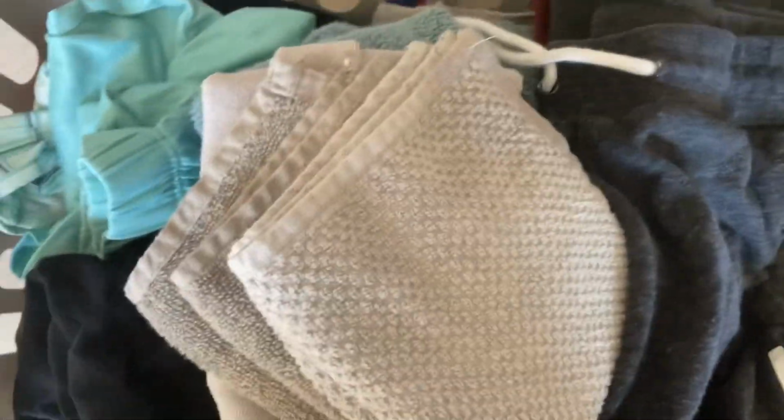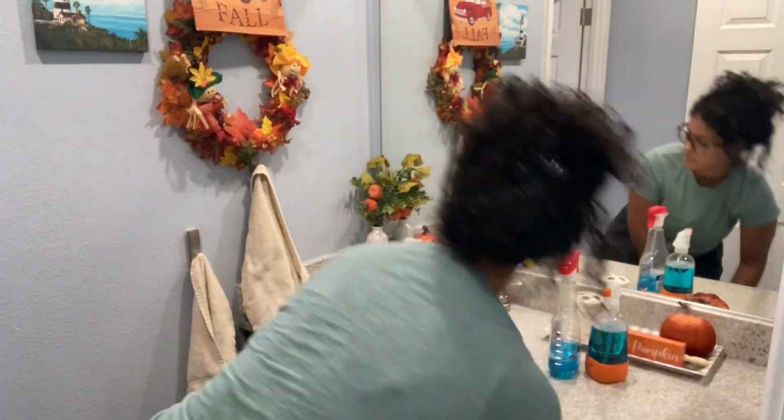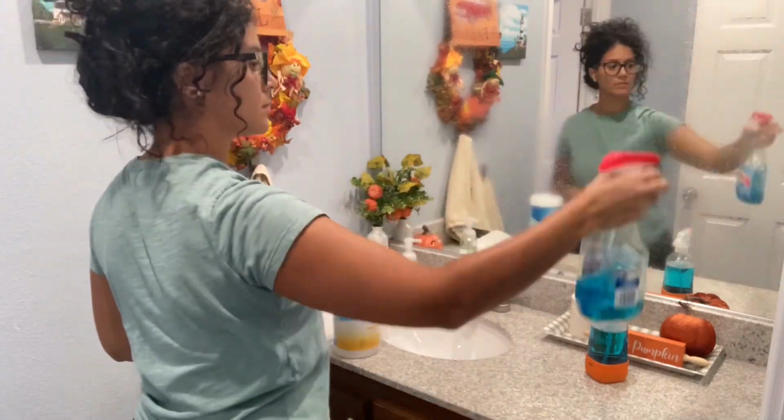Okay, so now that the laundry is folded, I'm gonna go ahead and put everything away and then head into my son's bathroom and then straighten up in here.